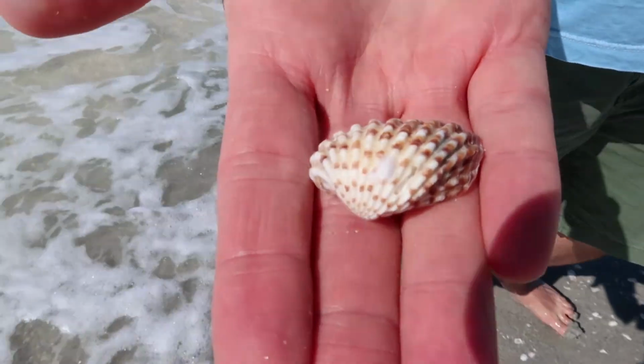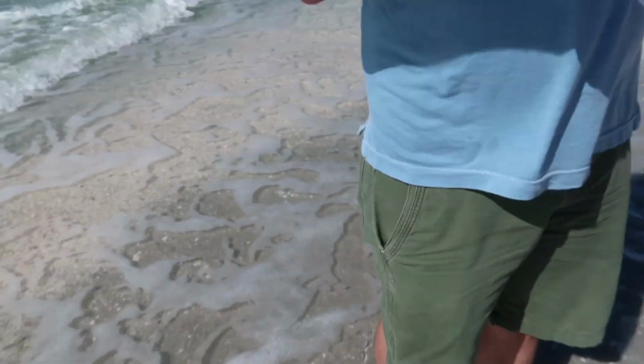I'm gonna put my shells right in here. Put them in my pocket? Good idea. That's the shell pocket. Oh, I think I found the other one that was real nice. Oh, nice. Ooh, I like it. Did you find any more good ones? Yeah, I did. Some pretty good ones. Add to our collection. All right, so that was it for the beach.